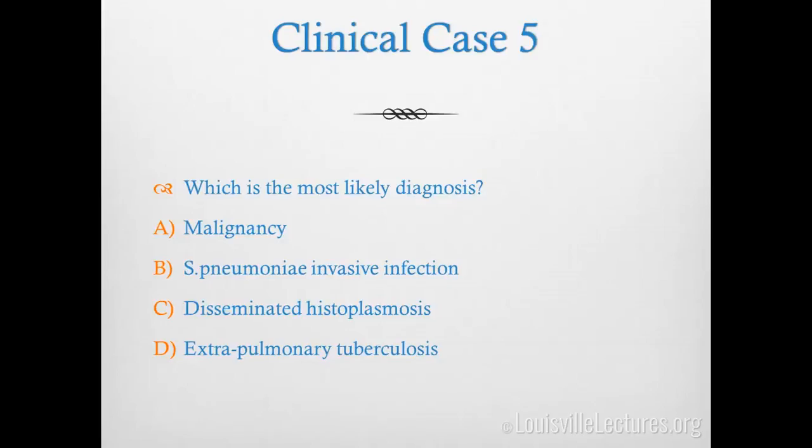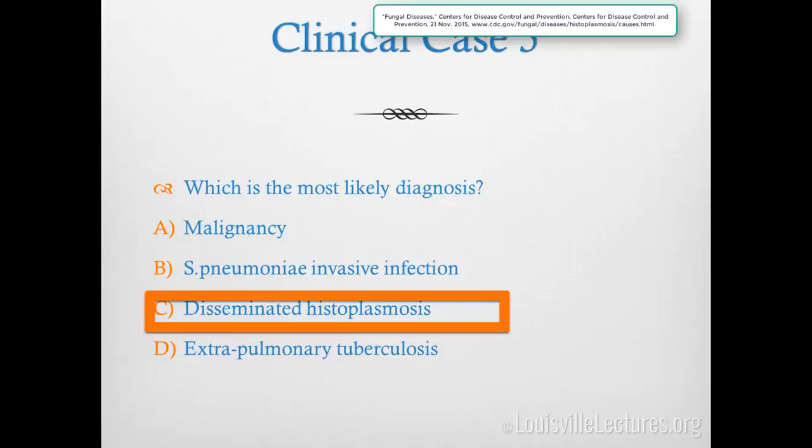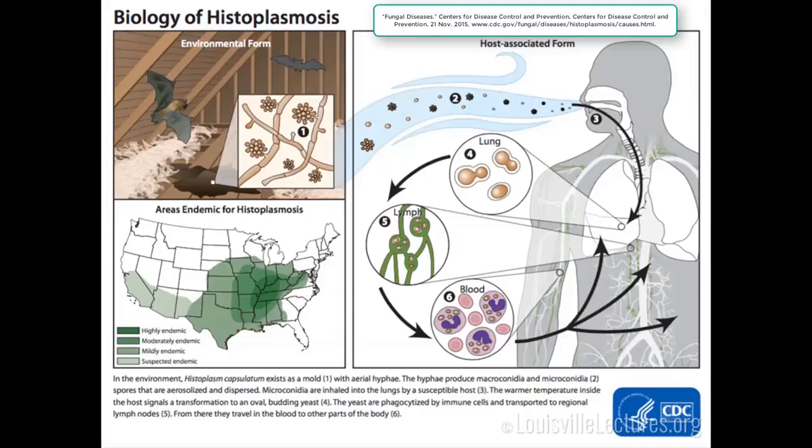Okay, so you guys are right. I mean, obviously I'm talking about HIV-related OIs. It could be malignancy. That could certainly fit all of that. But in this case, I'm talking about histo. Okay, so what about histo? Where does it come from?